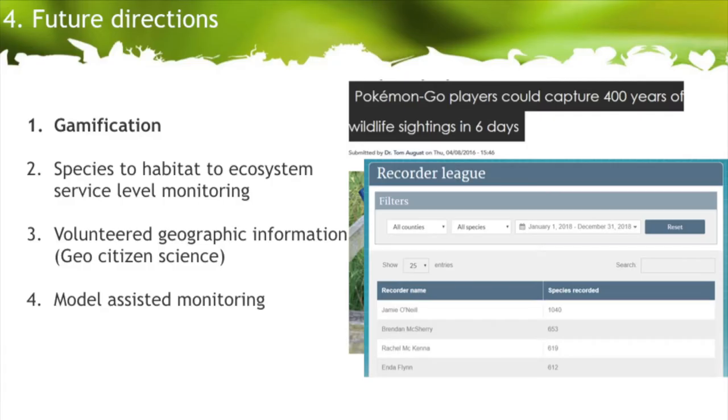Well, it's something we're going to be exploring, but at a very modest level. Again, we've implemented our Recorder League, whereby people can opt in voluntarily to be a member of this Recorder League, and their name appears with the number of species they've recorded. And like that, you can filter this by the number of birds seen in May, who saw the most, or who saw the most dragonflies over 2016, etc. You can really start building up these tables of people who just want to get the most species.